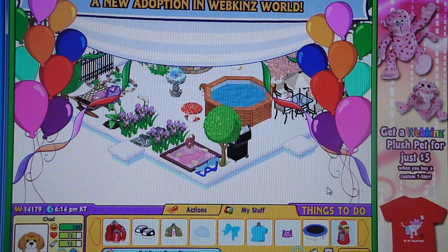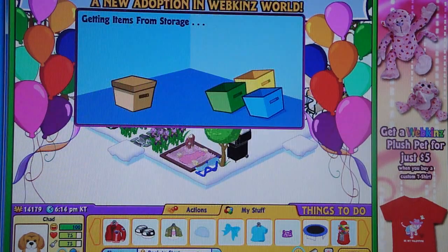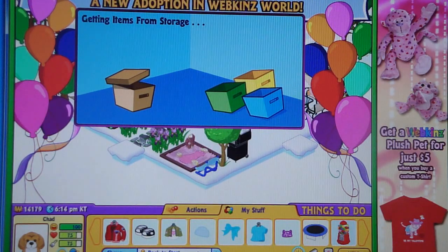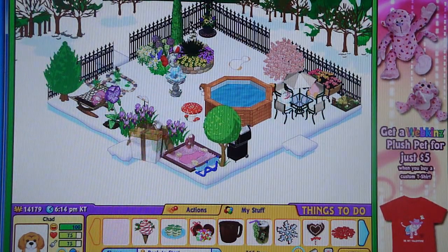There's his certificate. Okay, he's in the living room. A new adoption in Webkinz World. Okay, now let's open up his box.